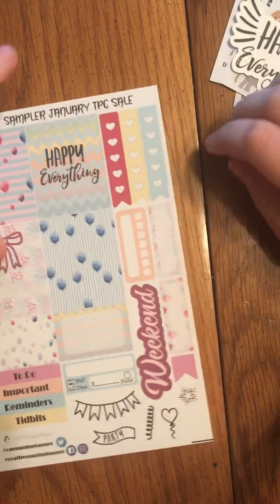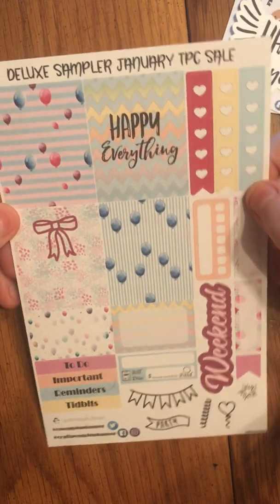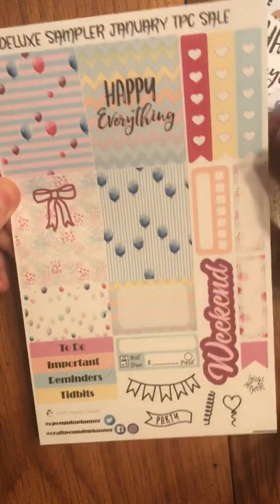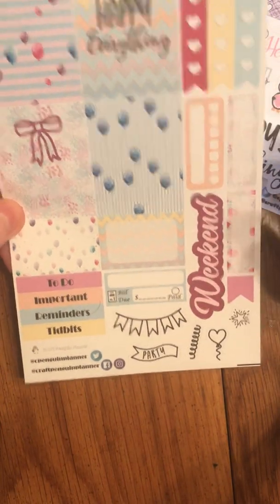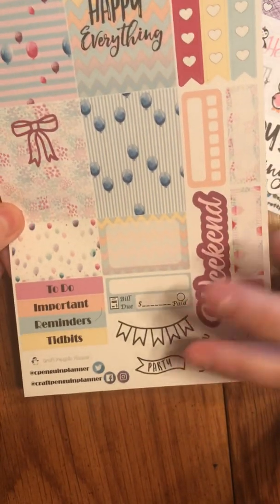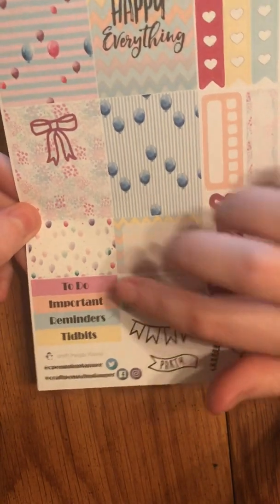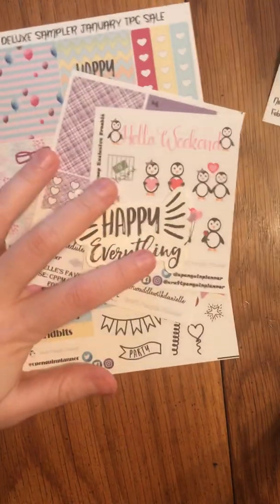And then this is the deluxe sampler for the January Planners Collaborative sale. This is what you get when you spend $25. We've got 4 full boxes, 2 half boxes, 2 quarter boxes, 3 check strips, a habit tracker, weekend banner, flag, some deco, bill due, and also some headers. So those are the freebies from Jen.